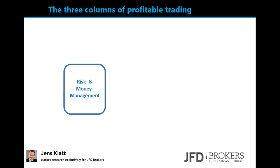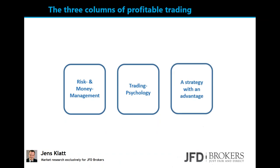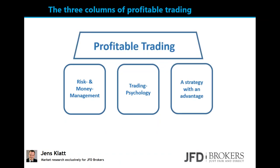So now let's look at the three columns of profitable trading. These are the three columns, and it's not that big a surprise that they are risk and money management, trading psychology, and a strategy with an advantage you have to trade with. That's exactly what I was just referring to when I was talking about the positive expected value. If you have a big data set and you really know what to do, you take the data, you trade it in the past, and you just see whether it worked out or not.